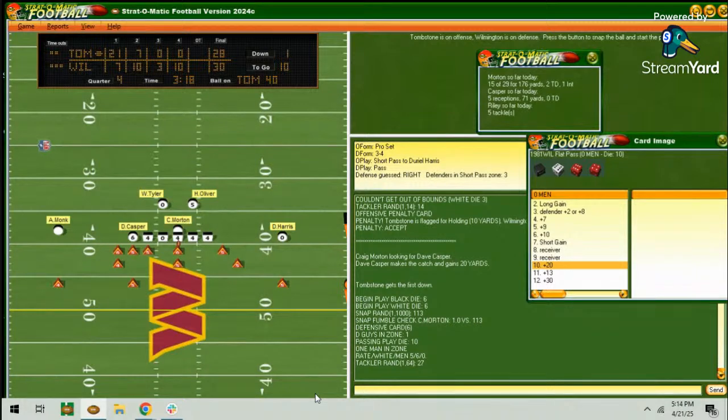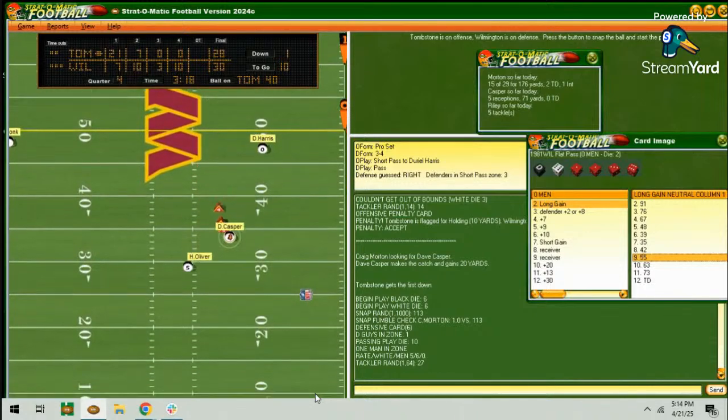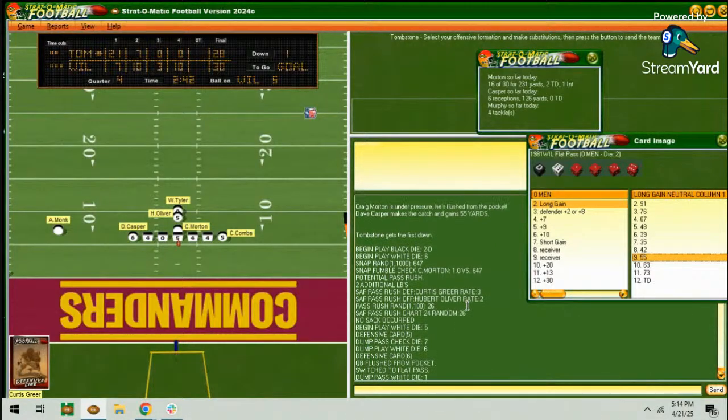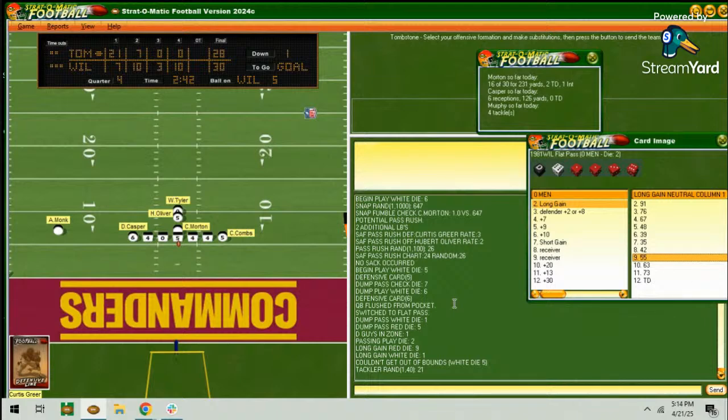Short Duriel Harris, 2 blitzers coming. Guessed right. It's going to be another dump off. Long gain. Who does it go to? As many as 55 yards. Goes to Casper. Down the field. Down at the 5. Dave Casper with back-to-back huge catches. 55 yards on the dump-off. And down at the Wilmington 5.